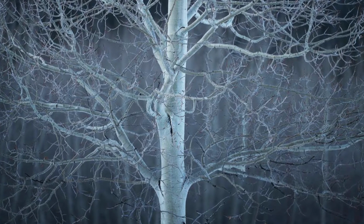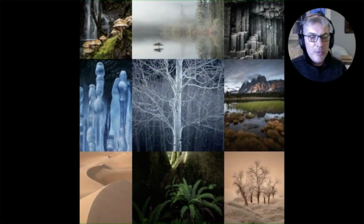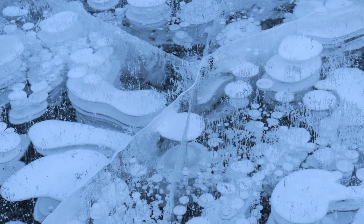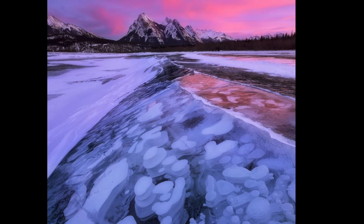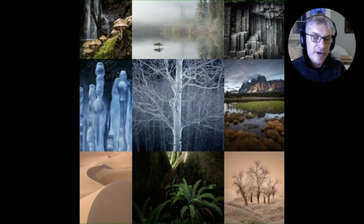But I guess what was neat for me is that we go to these areas with these expectations of what we want to photograph. In this case, it was Abraham Lake. And if anybody's been to Abraham Lake, they'll know that if you go there in the winter and you get the right conditions, you get these great bubbles forming on the lake, and then you get the mountains in the background. But I try to keep an open mind, because a lot of the times you go to these areas and the conditions just won't be that great.